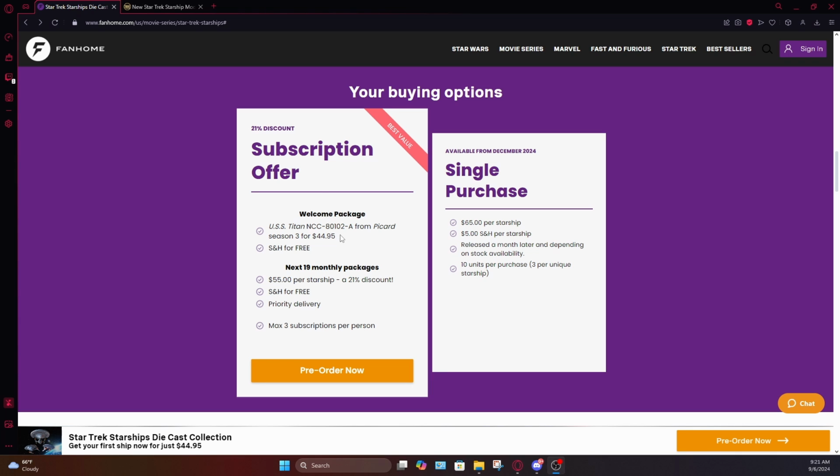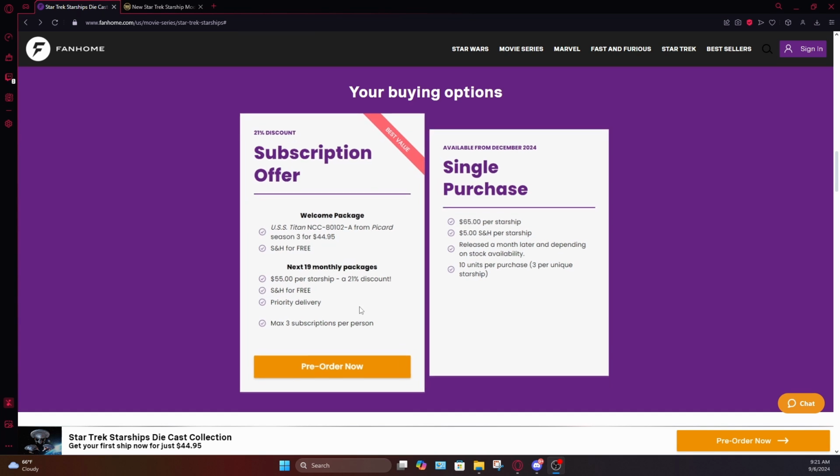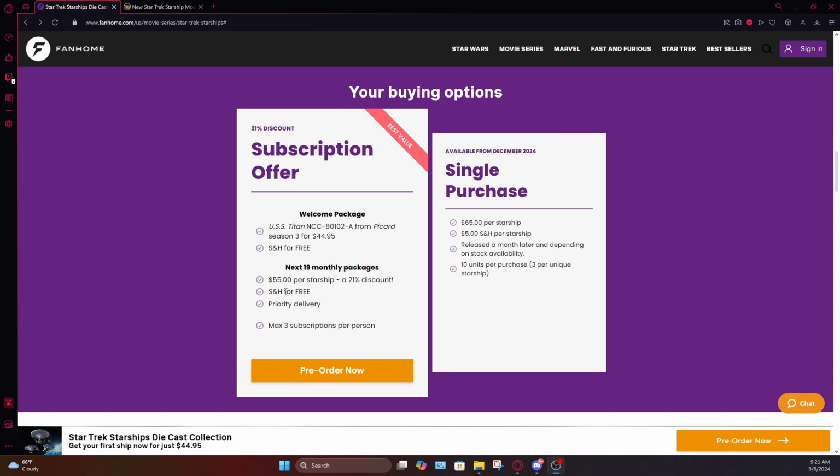Like for the first model in the collection, so the Titan A, with the subscription, the first model will only cost $44.95, as opposed to $65 for the first thing. Plus, you'll also get free shipping and handling. But any models after that will only be $55 per ship, which is a 21% discount compared to the $65 that they would normally cost. It would still be free shipping and handling for every subsequent ship, as well as getting priority delivery, so you'll get them faster as well.